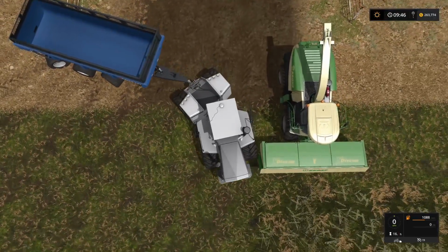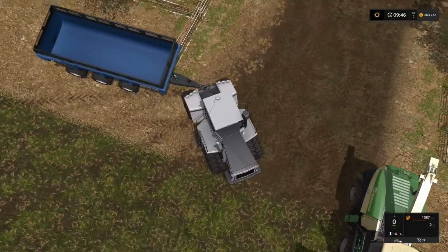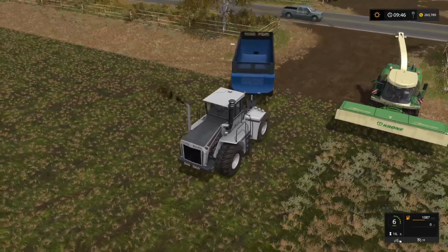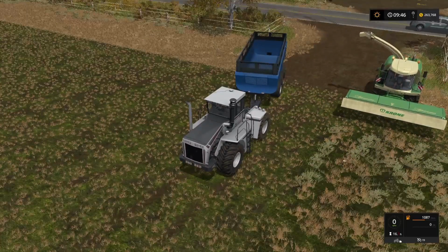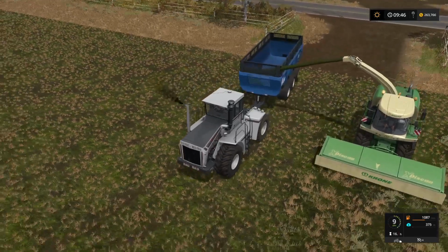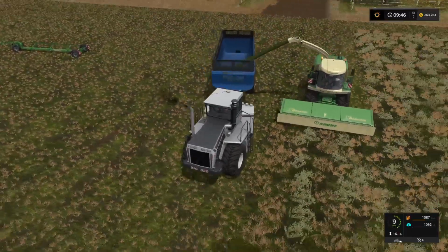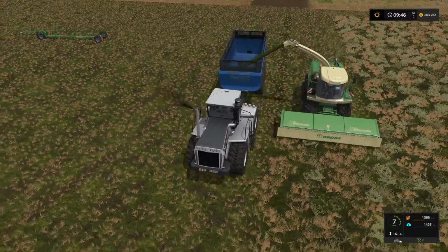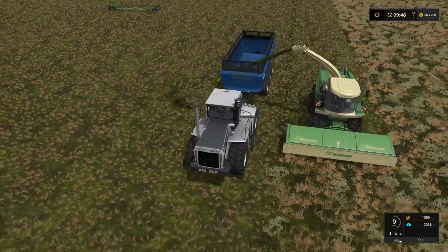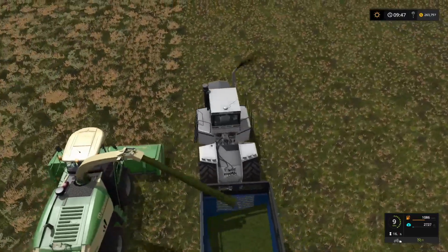Can I just squeeze through that? The Penta trailer's catching. There we go. Oh, I need to change my cruise control speed. I think it's 9 miles an hour if I remember rightly. Yeah, 9.